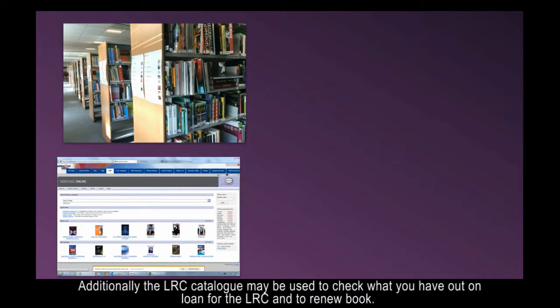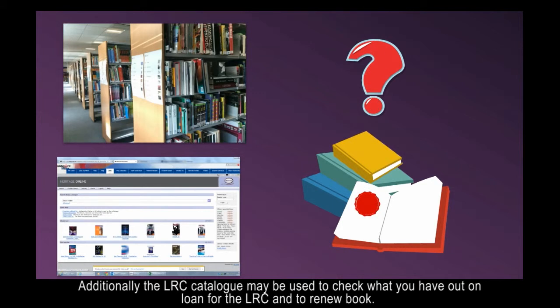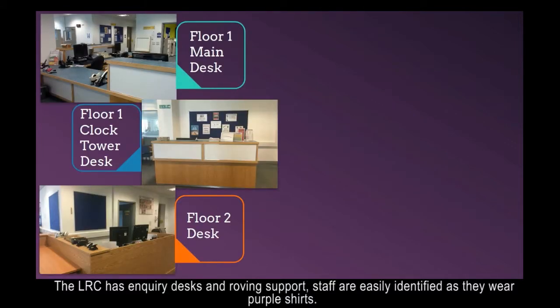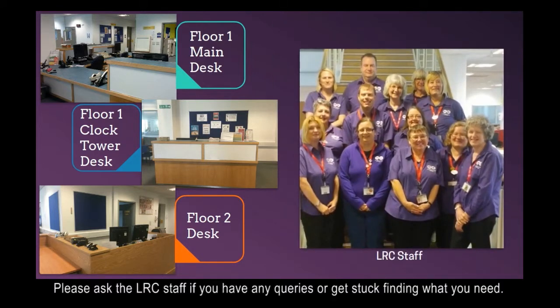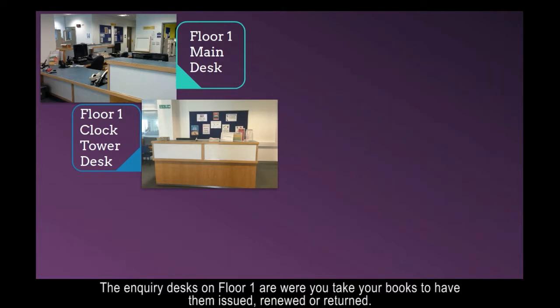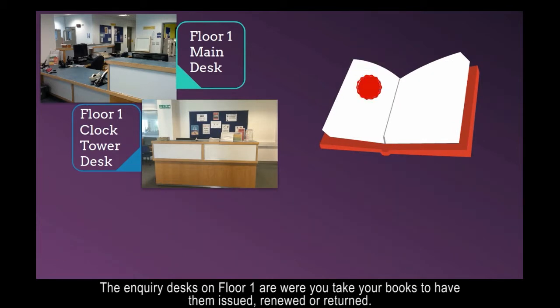Additionally, the LRC catalogue may be used to check what you have out on loan from the LRC and to renew books. The LRC has inquiry desks and roving support, and staff are easily identified as they wear purple shirts. Please ask the LRC staff if you have any queries or get stuck finding what you need. The inquiry desks on floor 1 are where you take your books to have them issued, renewed or returned.